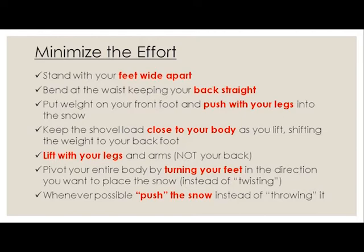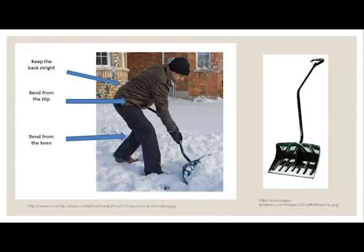And if at all possible, push the snow. So let's take a picture of what that looks like. Much better, a nice straight back. He's got a bent knee in the back. You can see he's really supporting himself. And there's a great shovel for you that has the curved handle and is a lot more ergonomic. So let's head outside and show some shoveling.